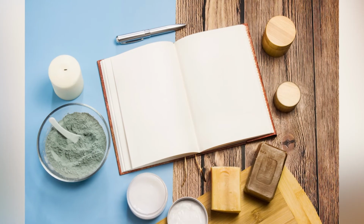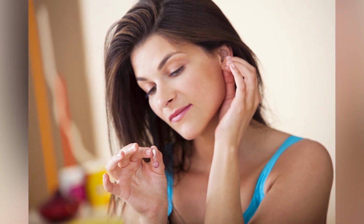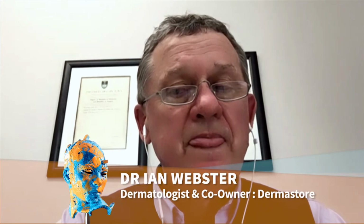Contact dermatitis, again, a careful history of what you've applied to the skin and the distribution of the rash. Say, for instance, if you're wearing cheap costume jewelry and you suddenly get an itchy rash on your earlobes, then you can identify that it could be the metal, the nickel from your cheap costume jewelry.